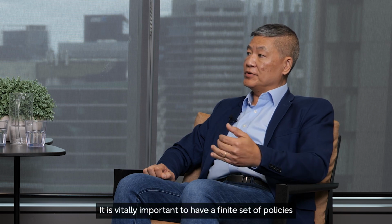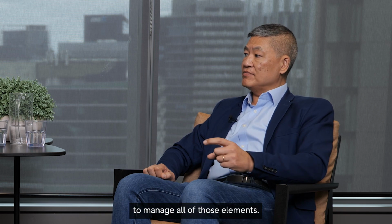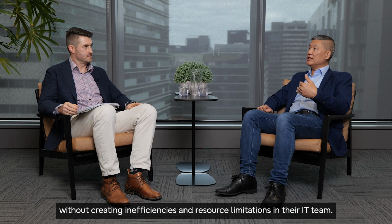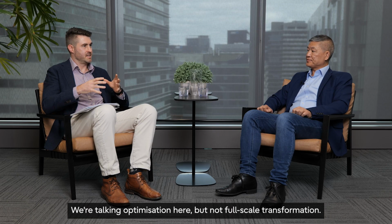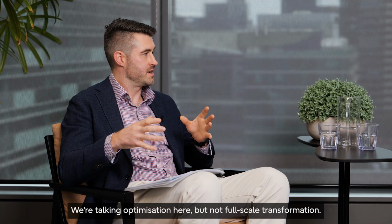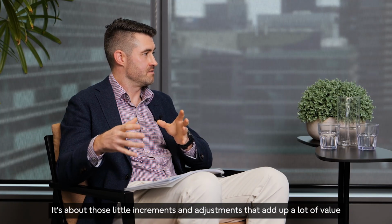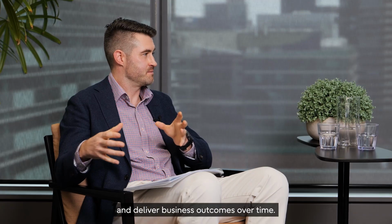It is vitally important to have a finite set of policies to manage all of those elements. That way it allows an organization to scale without creating inefficiencies and resource limitations in their IT team. So we're talking optimization here, but not full-scale transformation. It's about those little increments and adjustments that add up a lot of value and deliver business outcomes over time.